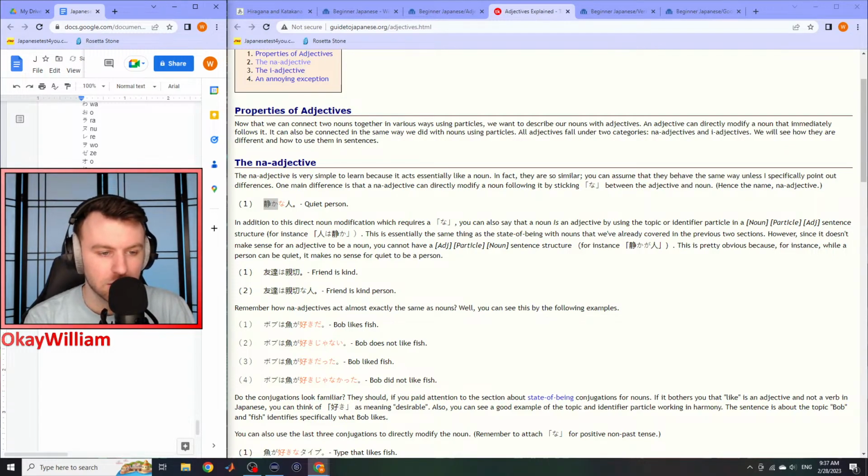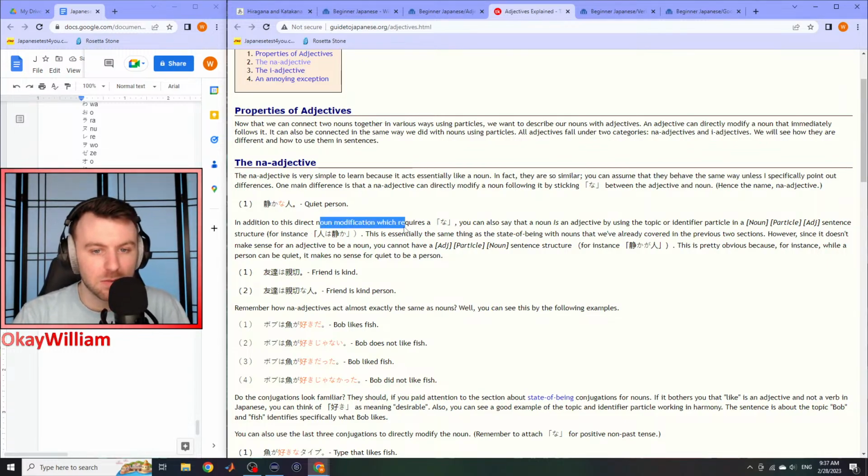Shizuka. Quiet. Shizuka no hito. Person. Shizuka no hito. In addition to this direct noun modification, which requires a na, you can say that a noun is an adjective by using the topic or identifier particle in a noun particle adjective sentence.